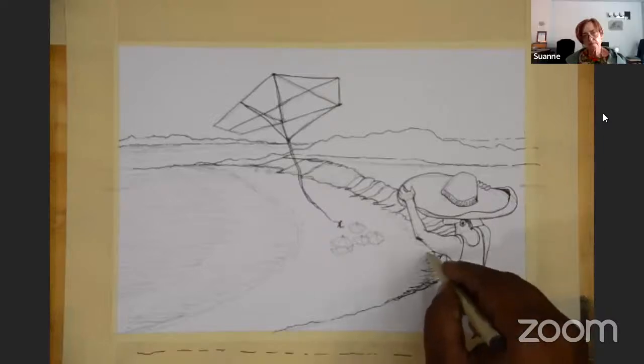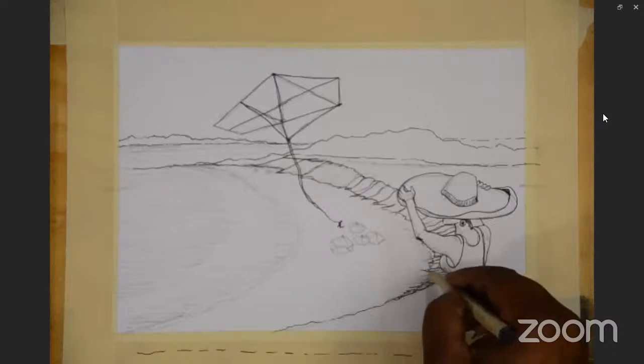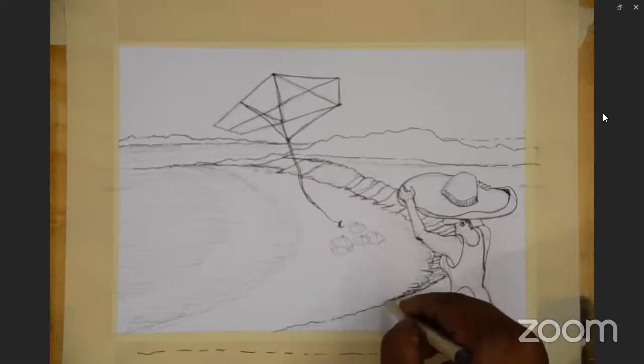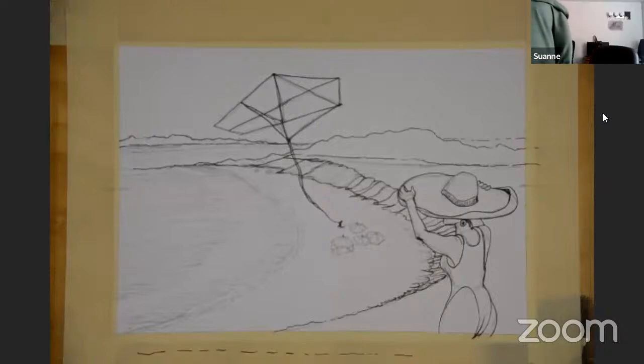See? Now we just put lines in to be more descriptive, to show that idea even more of that sand or that area being man-made. See, does it feel like that on the screen, everybody, ladies? Yeah? Okay. Now watch what happens.